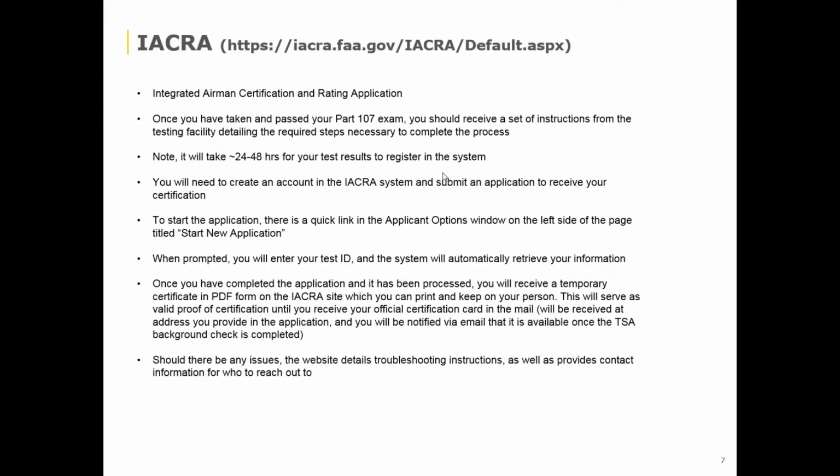So what's going to happen is you'll get basically a piece of paper detailing your score and your test number and everything else as you leave, and they should hand you a form or send an email that kind of outlines the instructions for follow-on. It's going to take 24 to 48 hours for your test results to actually register in their system, so just be aware of that. That should be included in their set of instructions. They should be diligent and fill you in on the entire process in detail. That's when you will need to create an account in the IACRA system and submit your application to receive your certification like we covered in the previous slide.